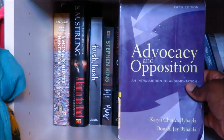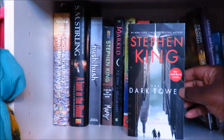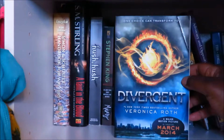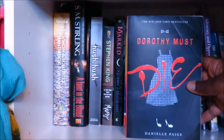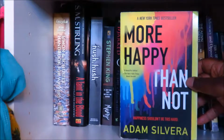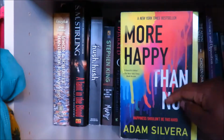and Donald J. Rybacki, The Aiden Chronicles, Chosen Ones by Alister McGrath, Stephen King, The Dark Tower, Divergent by Veronica Roth, Karma Bites by Stacey Kramer and Valerie Thomas, Dorothy Must Die by Danielle Paige, More Happy Than Not by Adam Silvera.